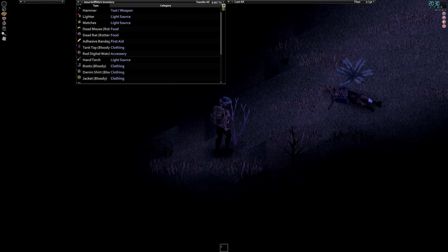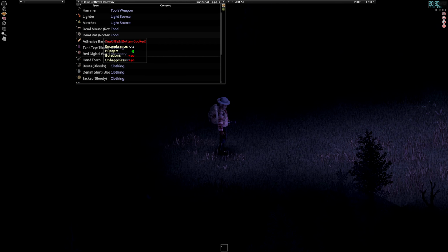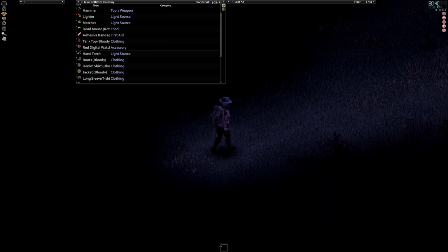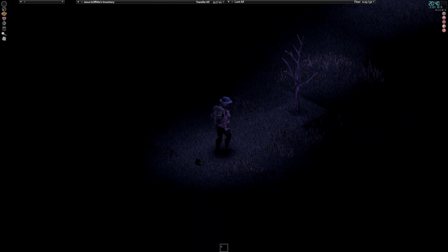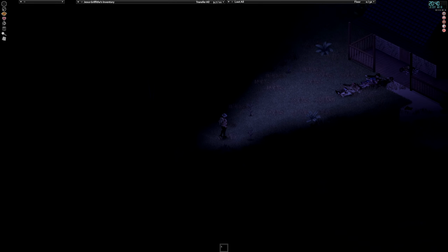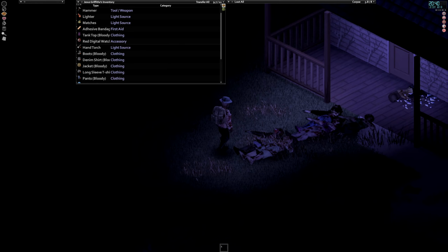So here's the deal. I'm going to attempt to eat the dead rat. This may be what ends the run right here. Ew. Oh, look at that little model. Ew. And yeah, obviously we do not like that one bit. We're going to leave the mouse. I'm not going to bother eating it. I want to have as little horribleness in my system as possible. Oh, even that didn't do very much for us.